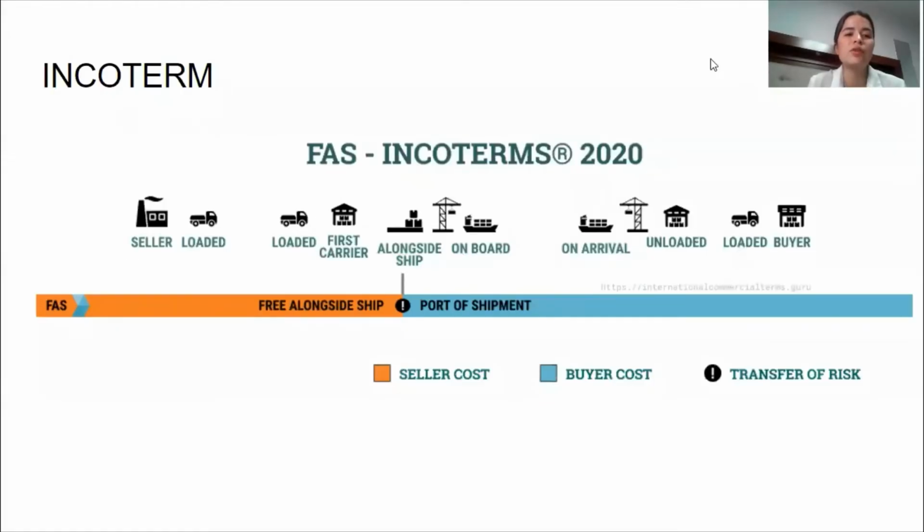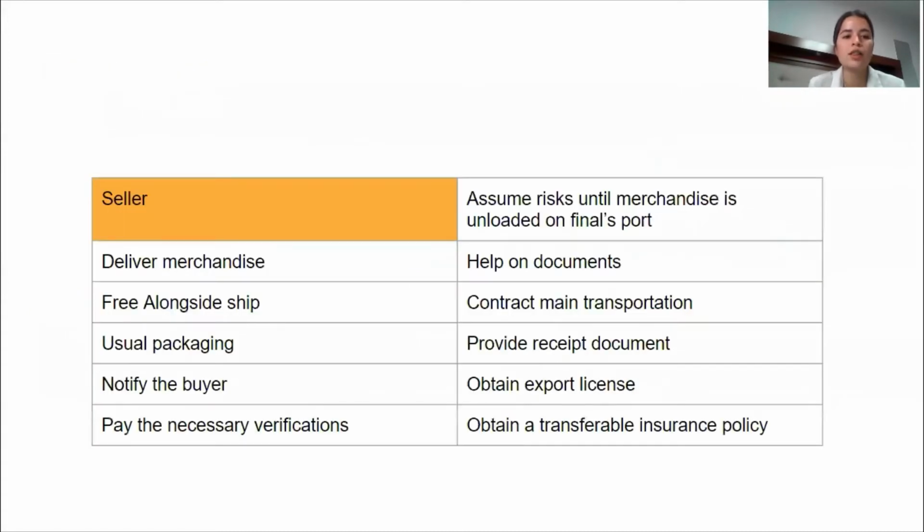Okay, let's move on to the Incoterm that, in accordance with the importer's wishes, is FAS, free alongside ship. Some of the seller's obligations are to deliver merchandise at the agreed point in the previous contract, that is in Rotterdam, Netherlands. Use the usual packaging because the buyer didn't give any instruction about it. Pay the necessary verification, that in this case doesn't apply. Assume risk until merchandise is unloaded at the final port.